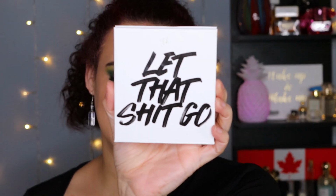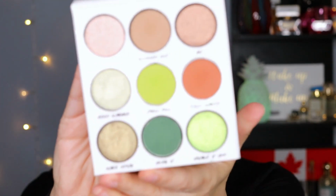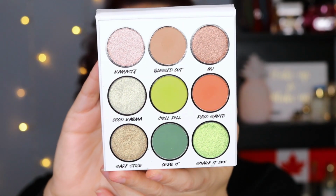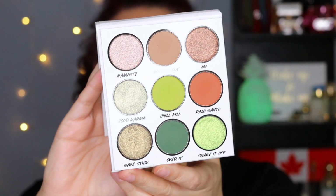So let's go through the 4 that I have. The one that is on my eyes right now is called Let That Shit Go. And there is the color story. What I really like about this palette is that it's just so nicely balanced. You have the greens, you have the neutrals, but the tones really play nicely with each other.